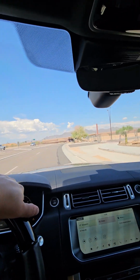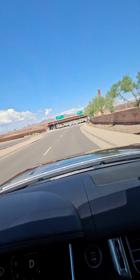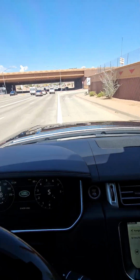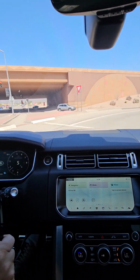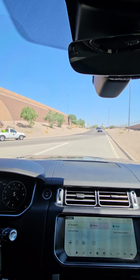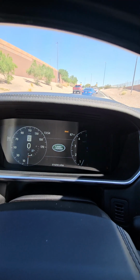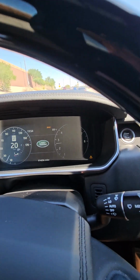We're just cruising up here to this freeway on-ramp so I can get it in sport mode. Just activated sport mode. The car's temperature gauges are good. There's no weird acceleration. The clutch feels solid on it.